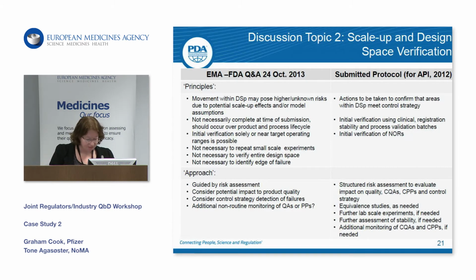Recently, FDA and EMA published questions and answers on design space verification. This was not available at the time of assessment of the present application. On the other hand, as Graham mentioned, this application may have served as some of the basis for the development of the questions and answers. In the next 2 slides, items covered in this guidance are summarized in the left part, and to the right it is summarized how this was dealt with in the verification protocol for axitinib drug substance.